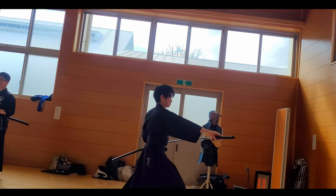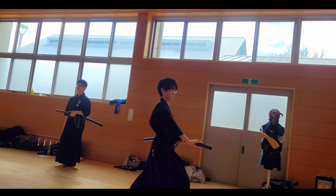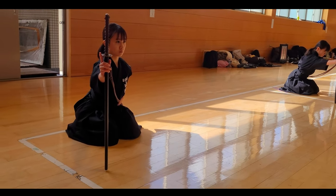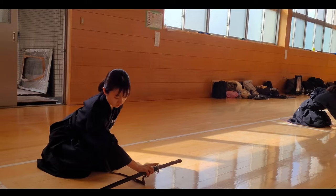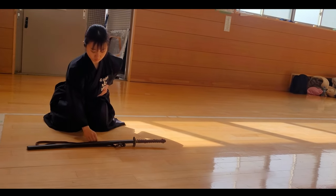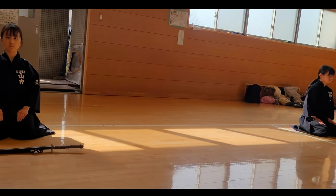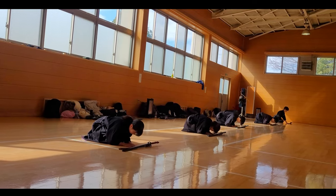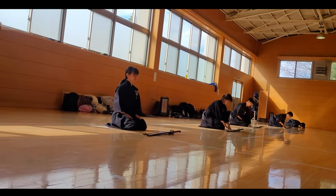IAIDŌ is a practice of being fully aware of your surroundings while also being able to quickly draw your sword in response to an impending attack. That means you need to be instinctively really conscious of your surroundings. In today's video, we are going to be looking at a day of their practice, how they do it, and learning about this art in depth.